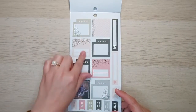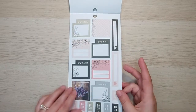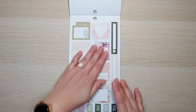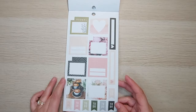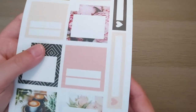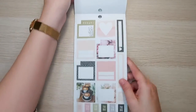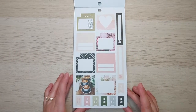And then these can work on a monthly calendar. You can also pair them together on the corners if you don't want to use them on your monthly. Very nice. I like the little coffees down here, the cappuccinos. And these ones here, how they have like that brick wall feel to them. I don't know if you can see that. It's a very faint brick wall pattern there. Okay.